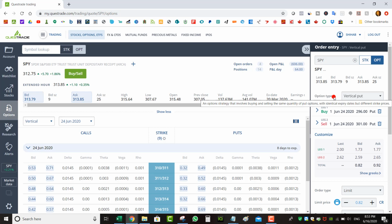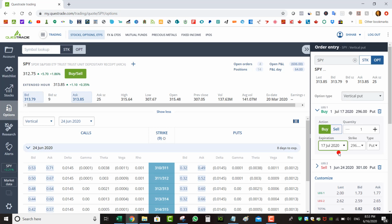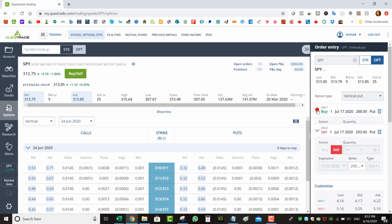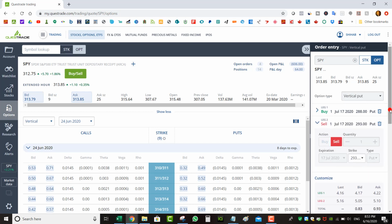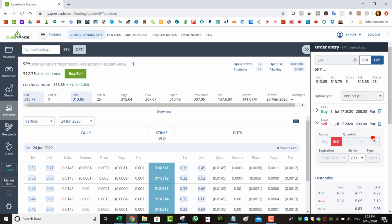I think it would generate a higher P&L at the end because I'm giving myself more occurrences, more chances of winning. If we compare with the 30-day, I would probably go to July 17, right? And then I said 20 points lower, so it would be about 293. So I'd go to a 293 strike and a 288 long strike. And I would see the exact same thing, about 83 cents. So for a 30-day put spread, I'd collect the exact same thing as a 7-day put spread.